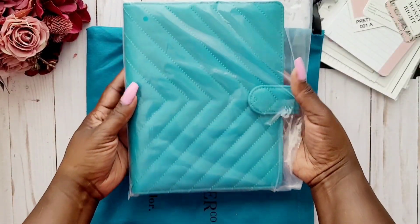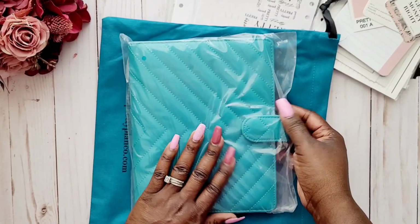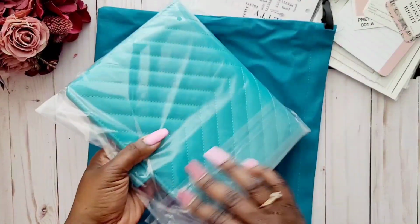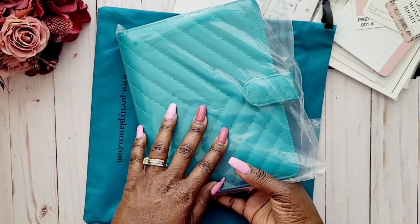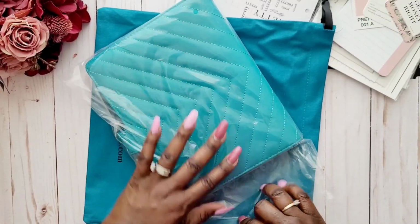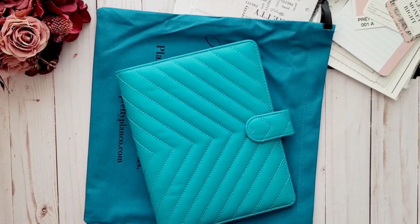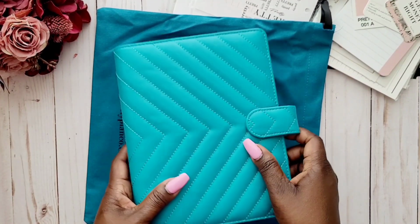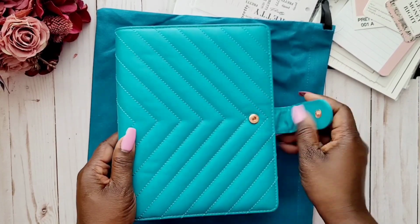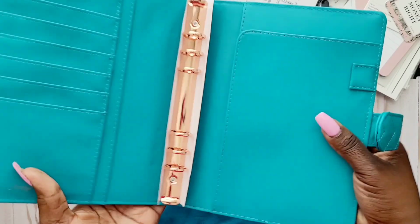So I wanted to introduce you guys to Edwina. Yes, Edwina has big, bold, teal color. Oh my goodness. She has a quilted body. It's cruelty-free, vegan leather. And I cannot wait to show you guys the inside. She is not only gorgeous on the outside, but also gorgeous in the inside. And you guys know I love a good A5, right? So let's open her right on up. Are you ready? All right.